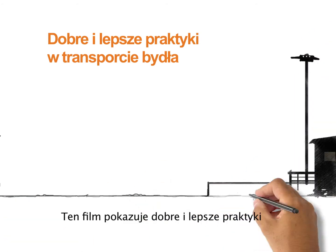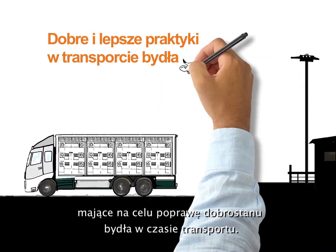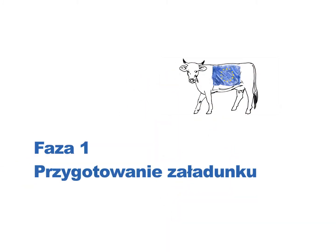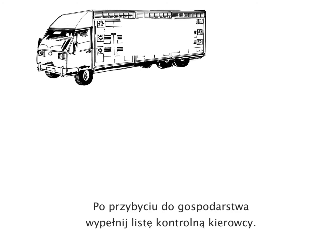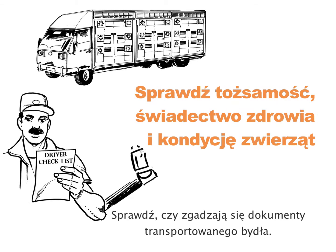This video shows good and better practices to improve cattle welfare during transport. Upon arrival at farm, drivers fill in the driver checklist. Check that certificates match the cattle.